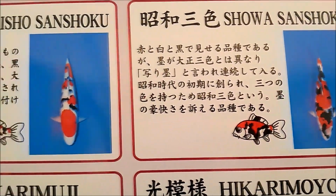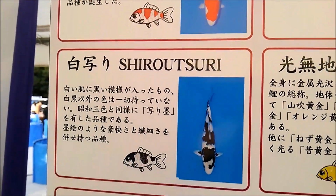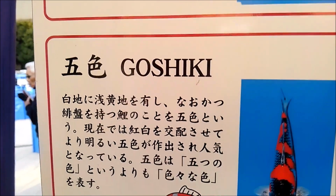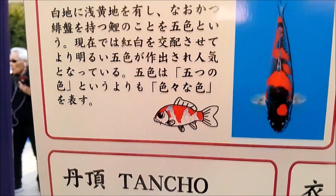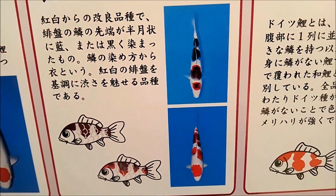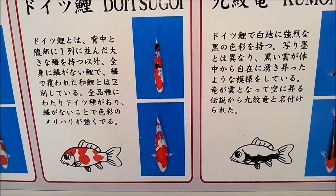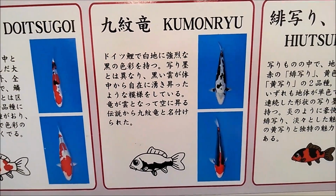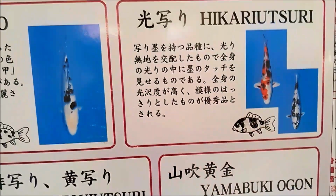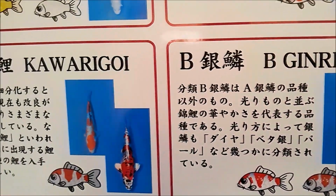Now there are around 100 varieties of Nishikigoi. You can see here some of these varieties, and you will see next in the images many Nishikigoi, and if you like some of them in a particular way, you can come back here and find out what type of Nishikigoi they are.